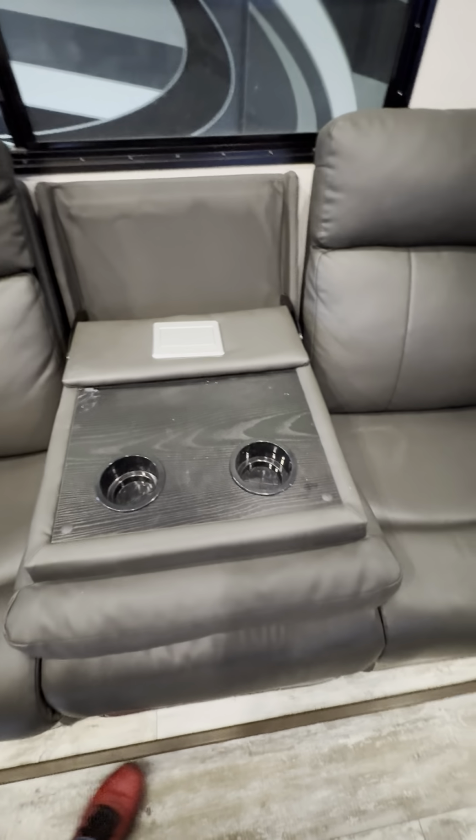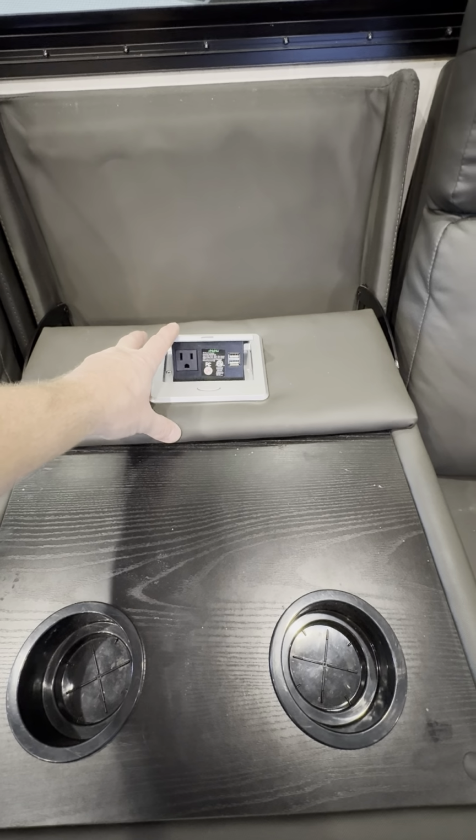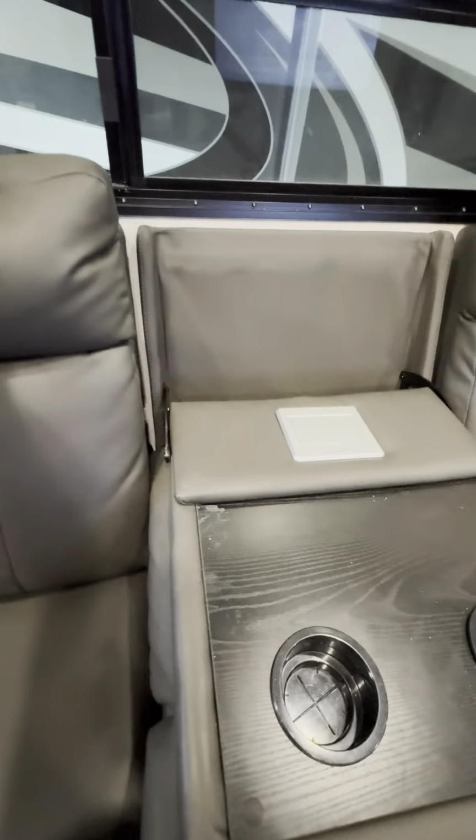Also, these flip down and there's cup holders, and these will flip up, and there's 110 power outlets or USB hookups on both these center ones. Just the center ones do that.